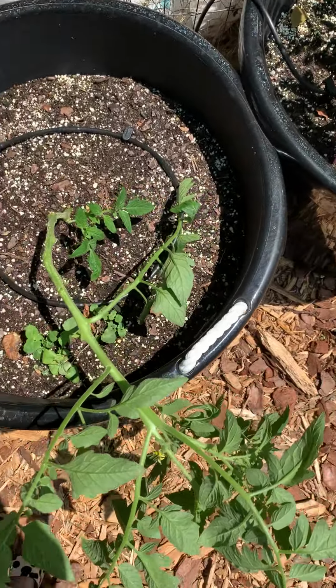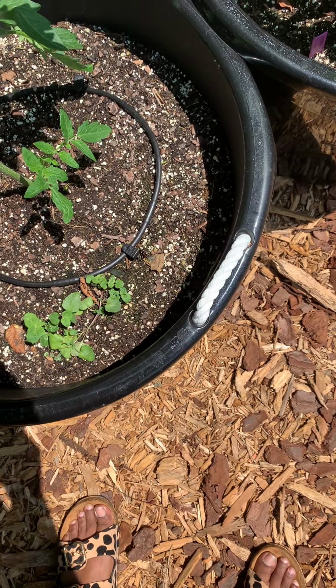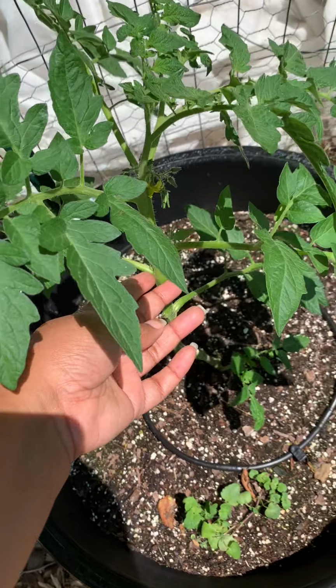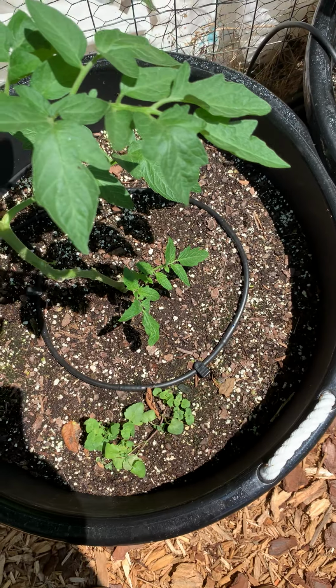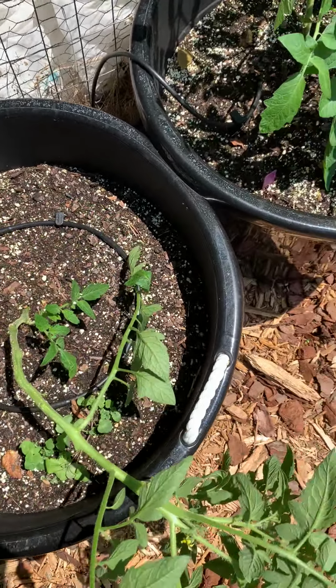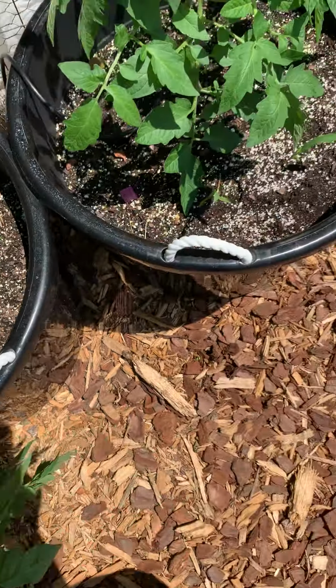And here, it's getting top heavy. This is another tomato. I don't know who it is, but it looks really healthy. It was one that was spared from being eaten, but I've got to put the stake in there soon to help it stand up straight because it's getting quite heavy and I don't want it falling over. But it's got some flowers.